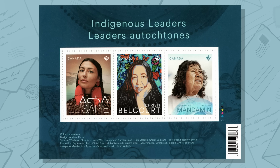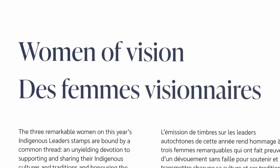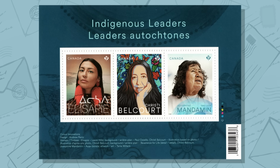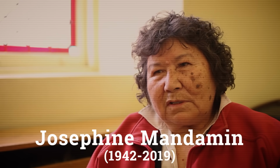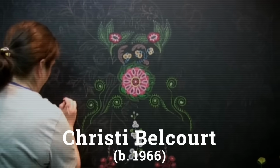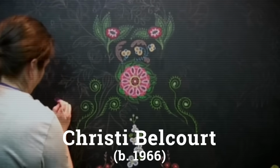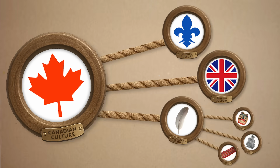We can see the same thing when we look at these 2024 stamps, which honor three Indigenous Canadian women of vision who were involved in various sorts of cultural advocacy. So we have Josephine Mandamin, an Anishinaabe elder, Eliza P. Isaac, an Inuit singer, and Christy Belcourt, a Métis artist. Always have to have the big three represented within the context of the larger big three.